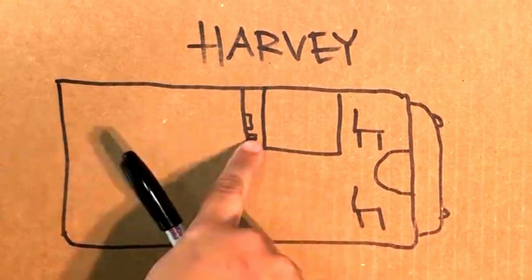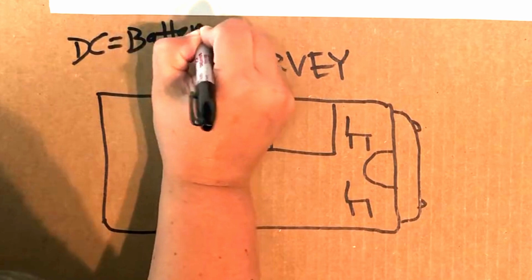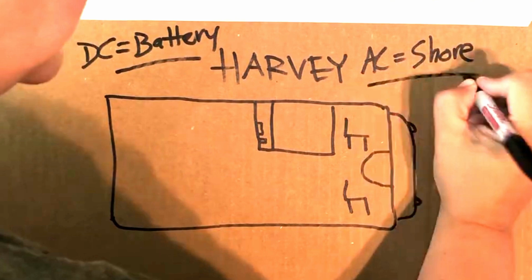Let's talk about the DC first. So DC is what runs off of battery. Whereas AC is your alternating current, and it's more of your shore power. So it's what's plugging into the post.